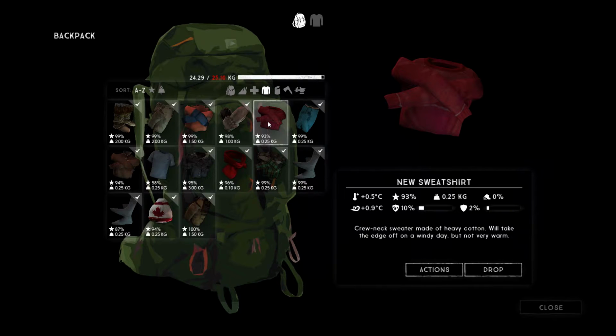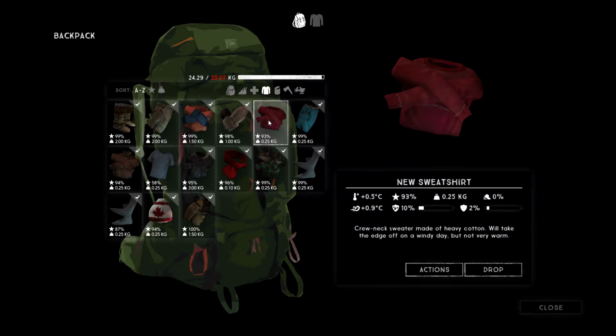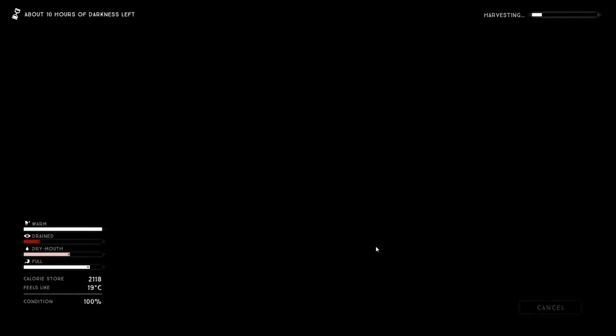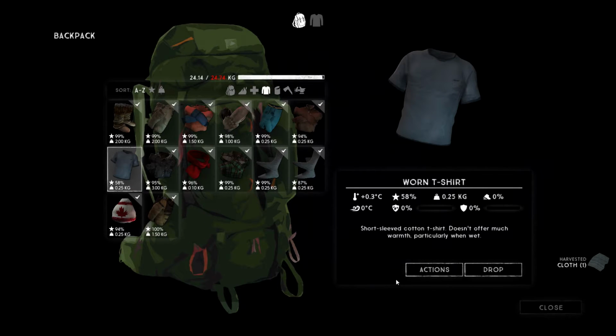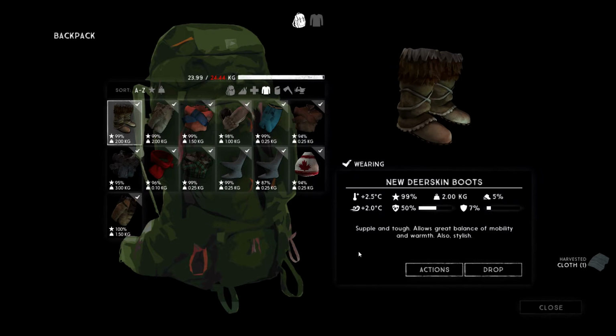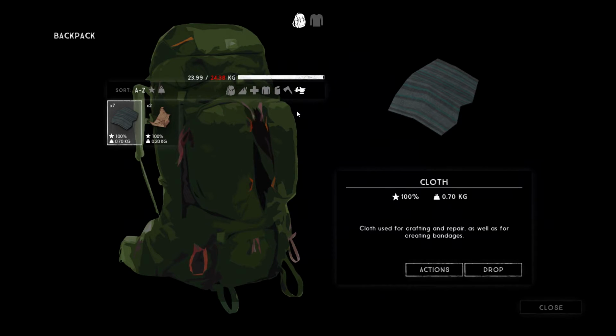Yeah, see? There's all these little trade-offs. It is light. No, it's the same size. 0.5 and 0.9, 0.9 and 0.5. I'd like to know how that has a better wind resistance, or a bit better wind chill resistance. Oh well. Screw that cotton sweatshirt. I think that's everything.